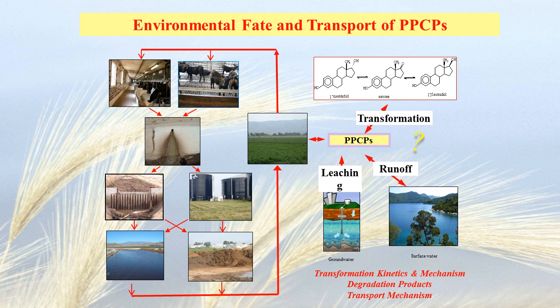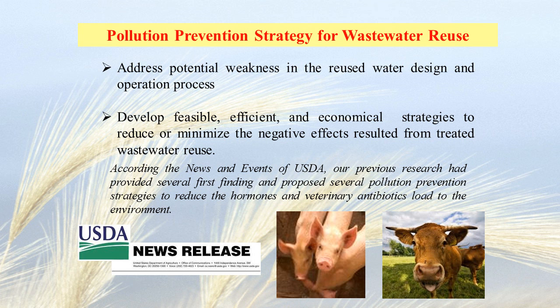Then we investigate their environmental fate and transport. For example, after wastewater reuse, how do these PPCPs move through the environment, how do they reach groundwater and surface water? Third is pollution prevention. Based on our research, we will develop feasible, efficient and economic strategies to minimize the negative effects caused by wastewater use.